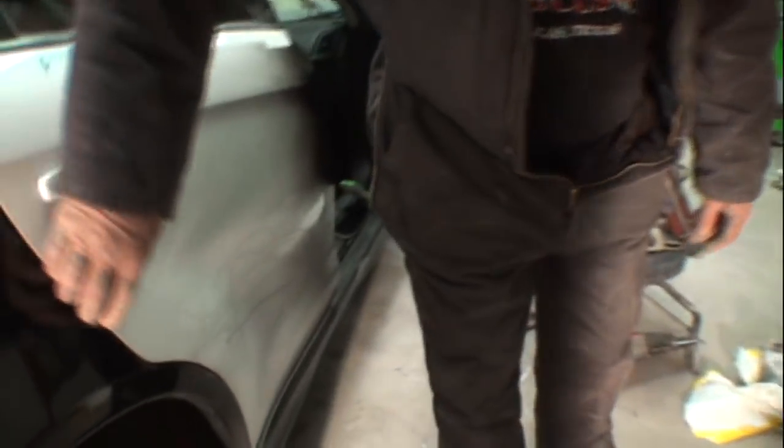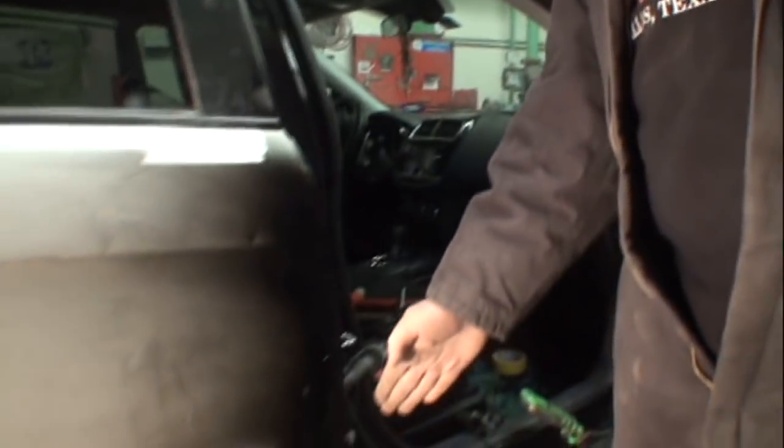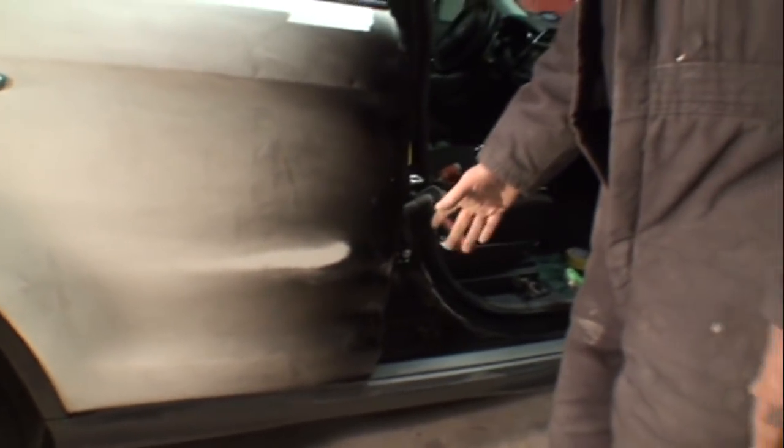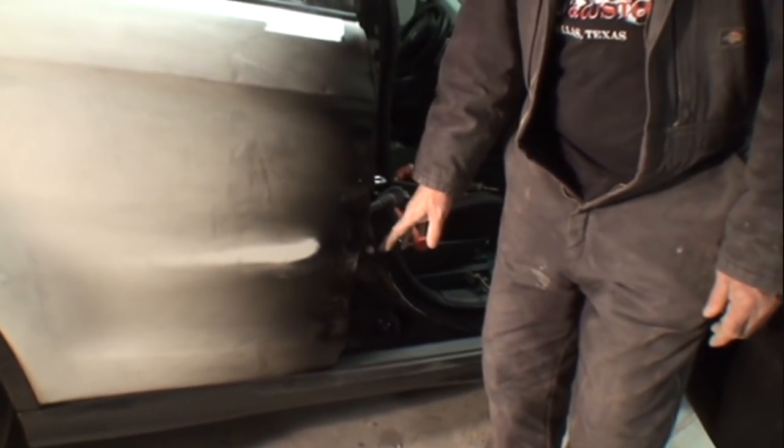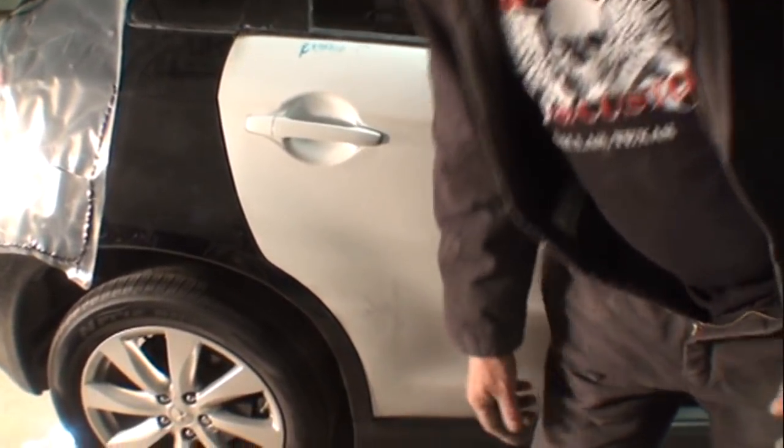So we got a nice gap up here, but once we get to this point here, it's too close, and that's because this post got hit and it got pushed. What we got to do is pull this out. We're going to pull it this way. When we pull it out, it will give that gap a better gap. Do you understand now? Got it.